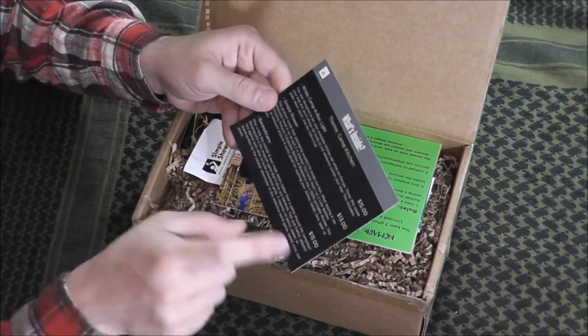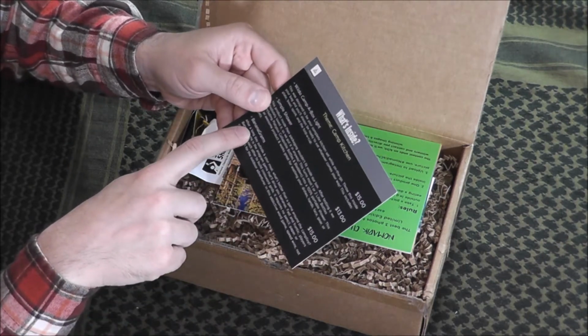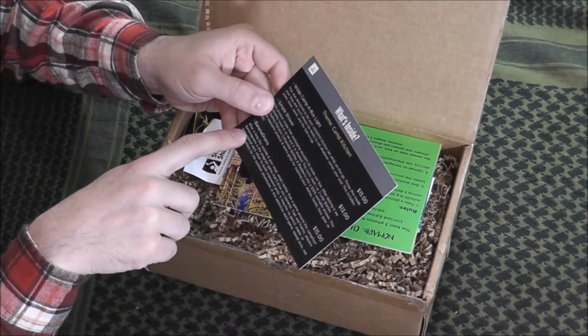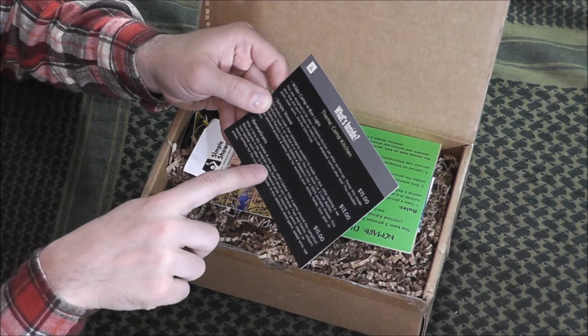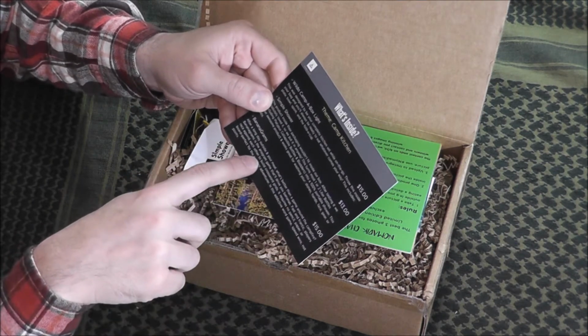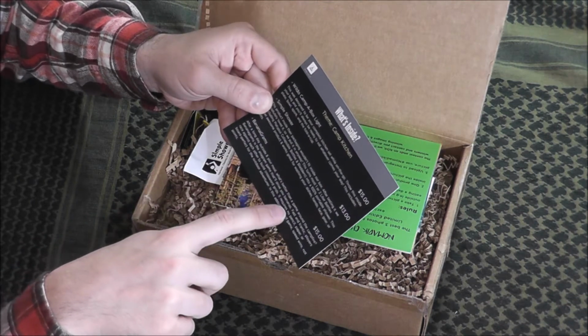Very intriguing. We also have Bananagrams in this box, which they say goes for $15. It says, after a long day outside and your meal, what's better than a game around the campfire? Bananagrams is the anagram game that'll drive you bananas.